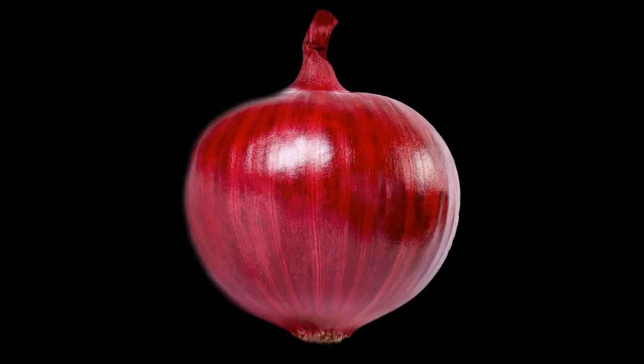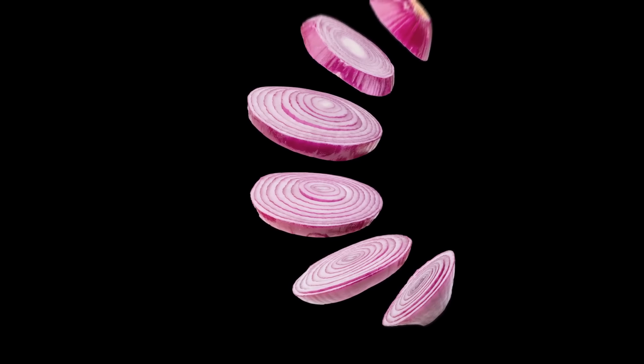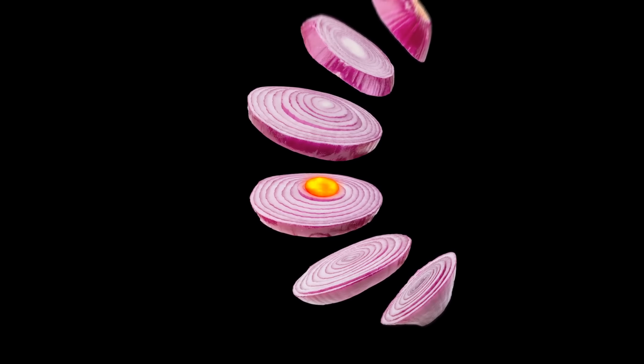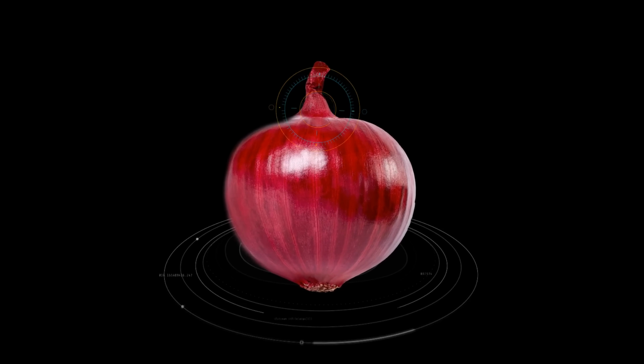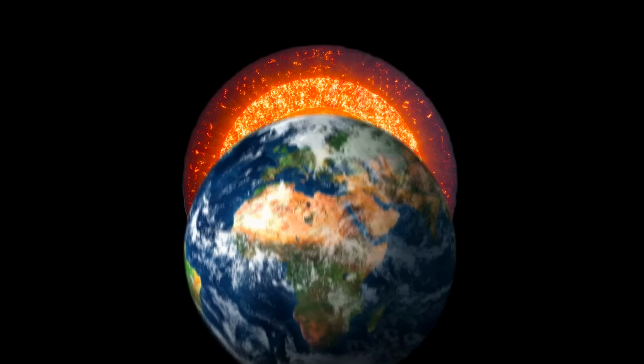Let's find out. Imagine you have a giant onion, and every layer represents a different layer of the Earth. The center of this onion, the part you can never reach, represents Earth's core. It's like a mysterious land that no one has ever set foot on, yet scientists have been trying to uncover its secrets for centuries. Imagine diving deep into the center of the Earth.